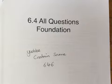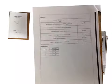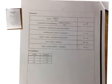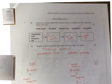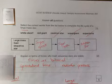So 6.4. We're going to start with foundation. I've given us the formula sheet anyway, but I don't think we're going to use it for the theme of space. So I'm going to just plonk that to the side just in case. So the first question, select the correct words to complete the cycle of a large mass star.